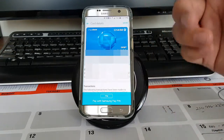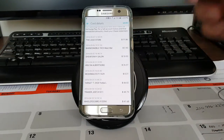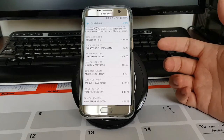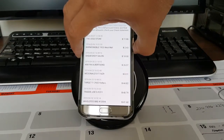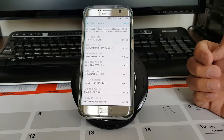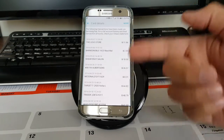Now, for those that are familiar or not familiar, Android Pay, Apple Pay, and Samsung Pay all work with NFC, near field communications, so they make tap to pay possible, where you just tap a terminal like this, beep, and then it'll just process. I wish I could give you a live demonstration, but I can't. Sorry about that. But what I can go over is transaction history.